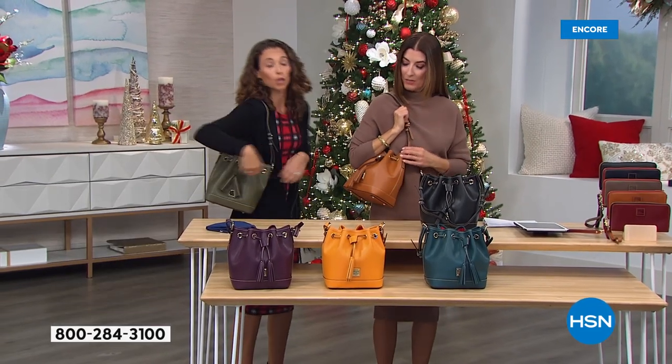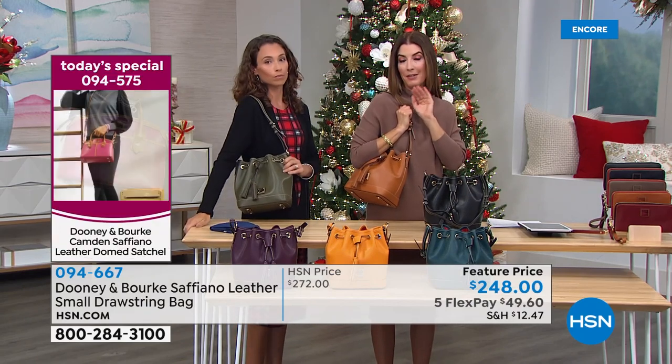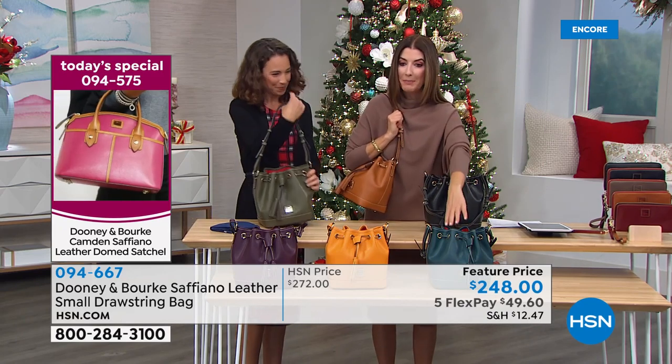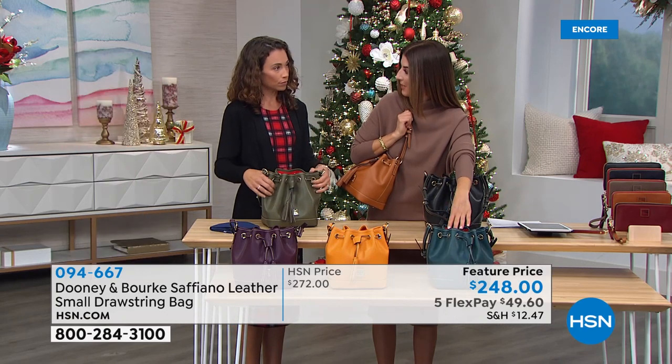And we gotta do colors, because we have different colors in this bag than we did in our Today Special. Another excuse to get 2 bags. Yes. Just saying. Okay, so we do have the deep teal and the olive, and are those going to be the same color choices that we saw in our Today Special? Yes.